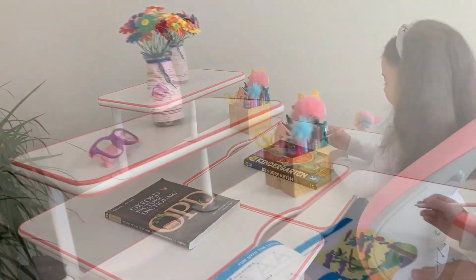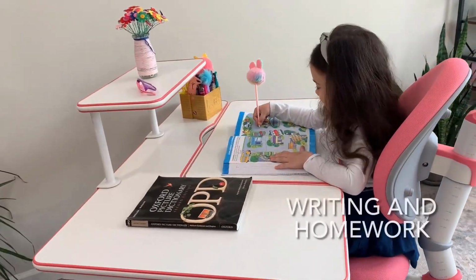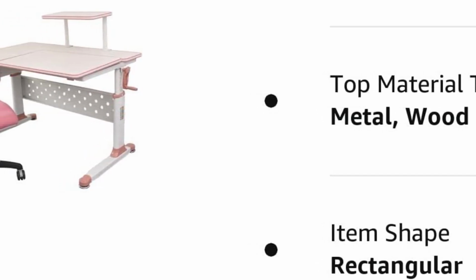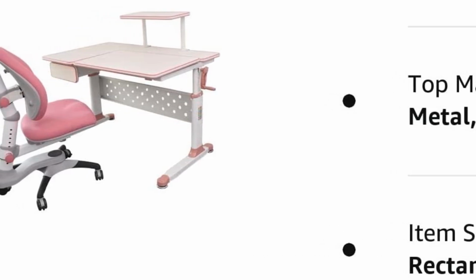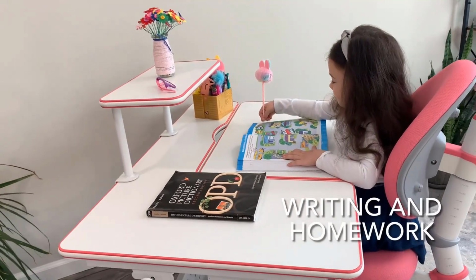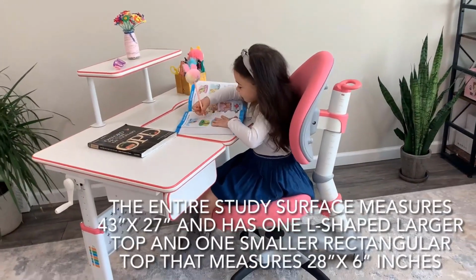Kids can adjust the desk's height with an easy-to-use hand crank. It can be lifted as high as 31 inches and as low as 21 inches. The main worktop can also be tilted by up to 60 degrees to allow a comfortable working position. To compensate for the higher price, ApexDesk made sure to add many additional desk features. Firstly, you get a high-quality, comfortable chair that perfectly complements the desk and can also be adjusted.